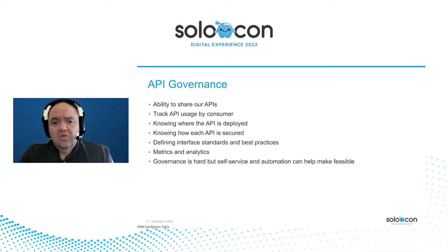I talked a little bit already about how business partners can use this tracking data to capture metrics and analytics. So metrics and analytics are a big part of governance. I've been doing this for a very long time, so believe me when I say that governance is going to be hard. No matter where you're at or how you do it, it's going to be very difficult. But I do believe that with self-service tools and automation, we can make governance a reality. I don't think you can ever get to a perfect model, but I do certainly think that you could make it better and easier for your developers by giving them the right tools that can help with governance.